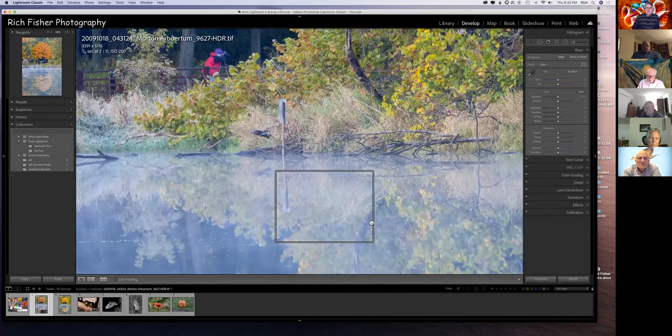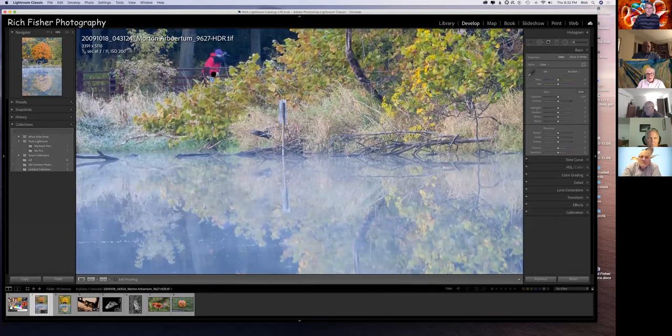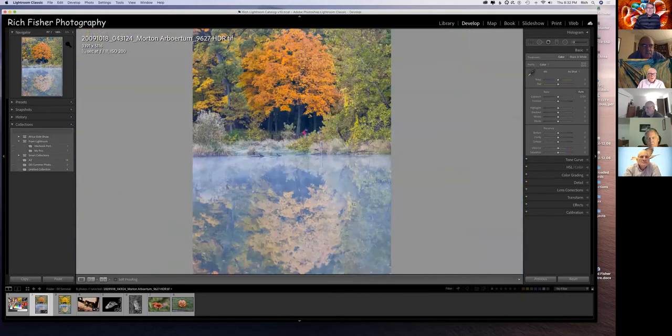Let me turn the zoom off. Okay. And if I wanted to, this guy here, I could either try to remove him. I find that doing cloning in Lightroom is difficult, but not impossible if you're lucky. Or you can change the jacket to make it stand out. But it's a red jacket, so that's probably a good thing. Most of us want to have a spot of red in our picture, so.